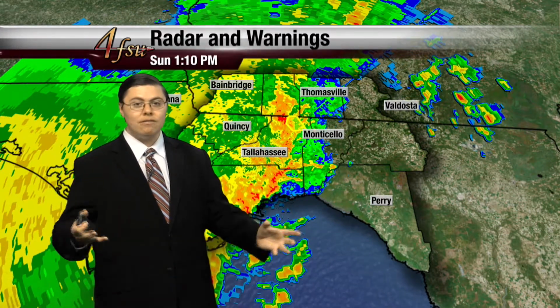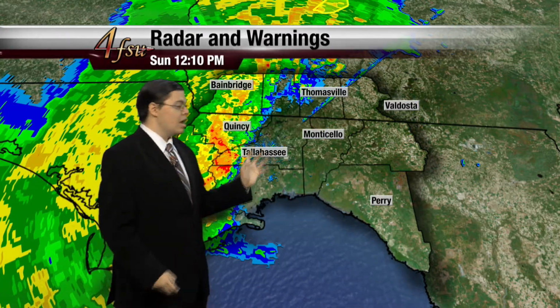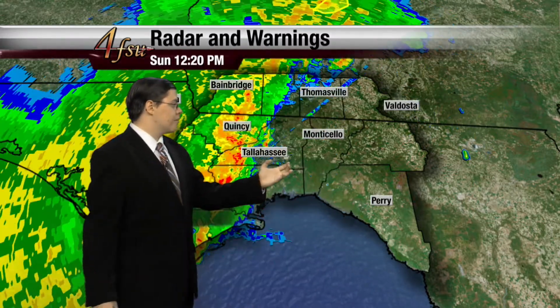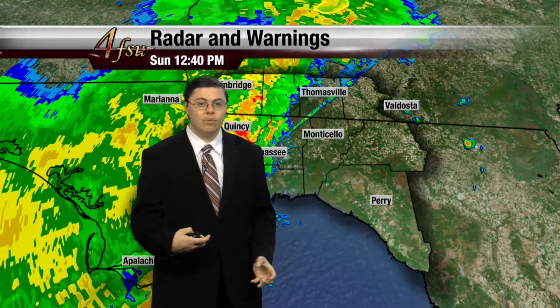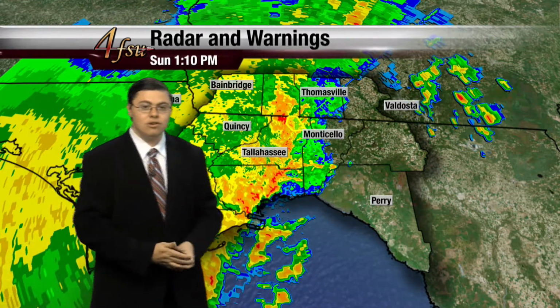Damaging winds, heavy rain, cloud-to-ground lightning here as this storm system moves to the east. Luckily, it looks like the worst in the way of severe threats are over for the Tallahassee metro area, though. But areas to the east really need to watch out here. We could have some flash flooding if some of these storms start to stall out a little bit. We'll monitor that for you. Right now, they look like they're moving pretty fast to the east, so that's a bit of good news.